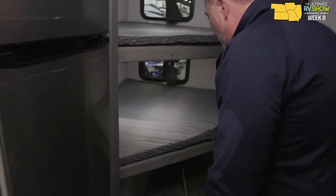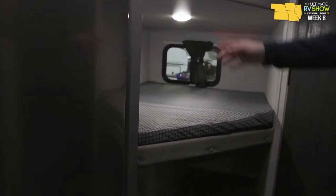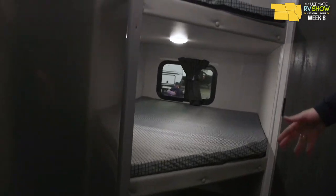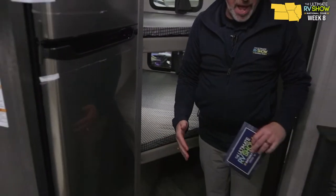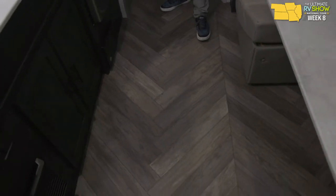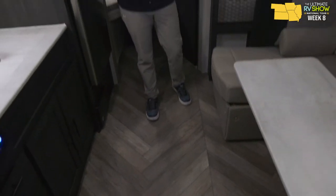Down below, another double bunk with dual USB charging, a little light there, and some finished off storage underneath. Now, with the Forest River Ozarks, we do have this beautiful herringbone pattern that flows from the floor all the way up into the shower and the bathroom. Slip-resistant, easy-to-clean linoleum that just makes life a whole lot better, especially when you're camping.